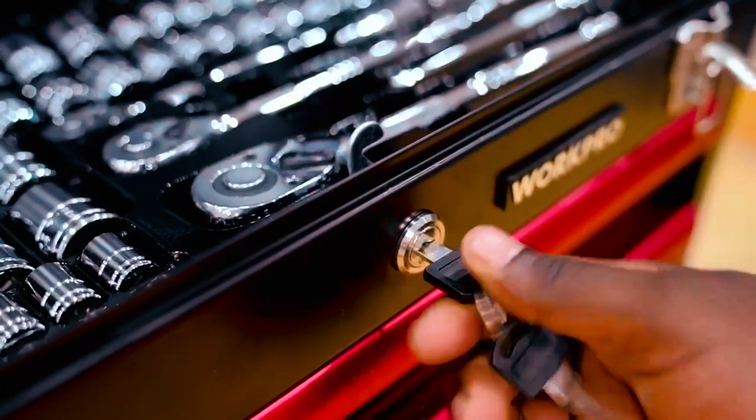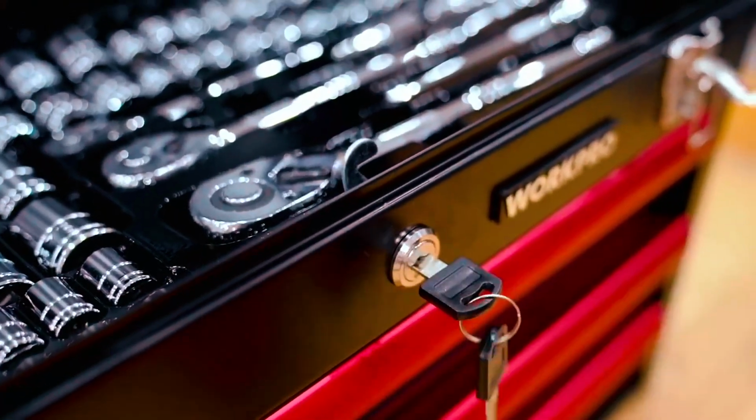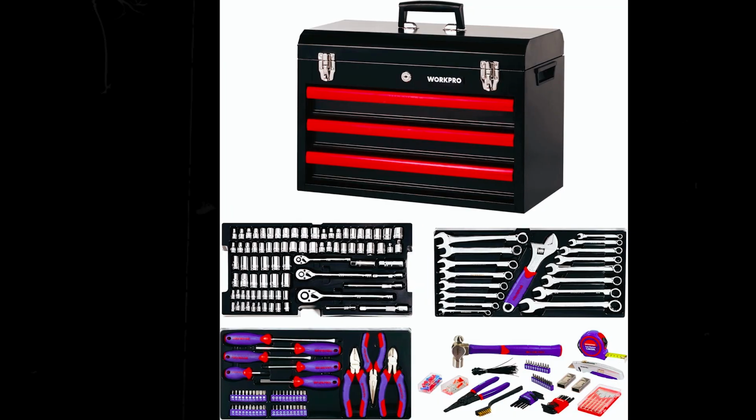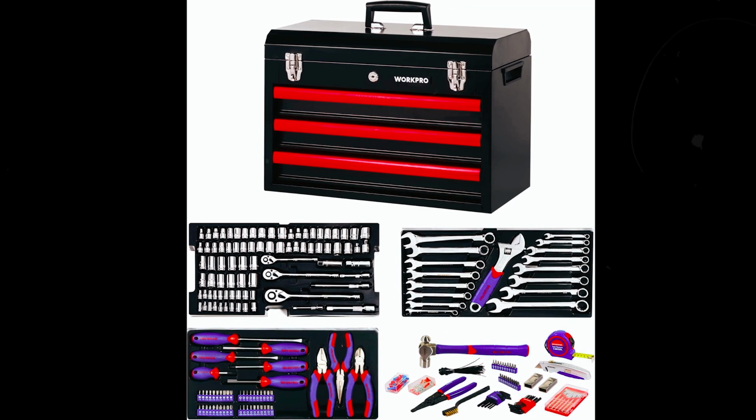If you're working on large-scale renovations, car restorations, or need a complete solution for your home garage, the WORKPRO kit offers unmatched breadth and convenience.